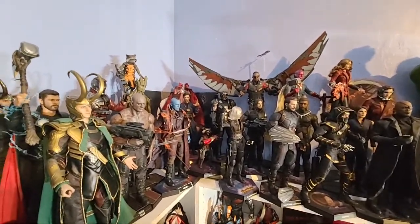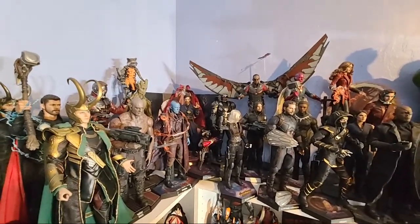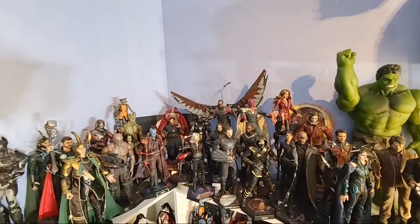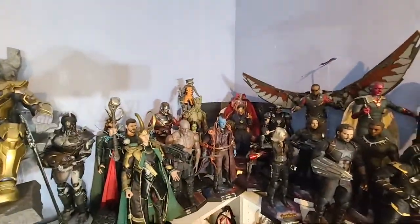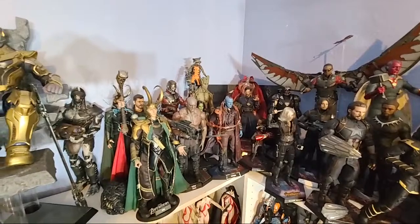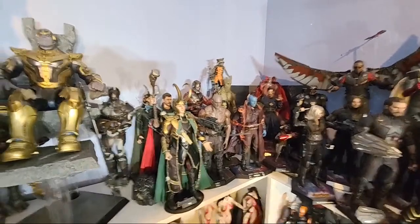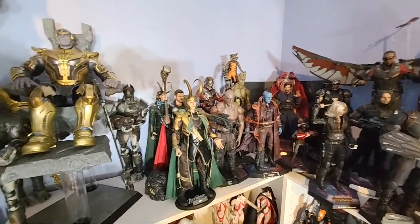And Rocket. And War Machine Mark 6, if I remember correctly. Or is it 4? Hold on. 4. Right? 6. War Machine Mark 6. Doctor Strange, right? Wasn't it Doctor Strange? Yondu with his advanced Mohawk. And Gamora and Drax. I finally got Drax. I'm glad to have that.